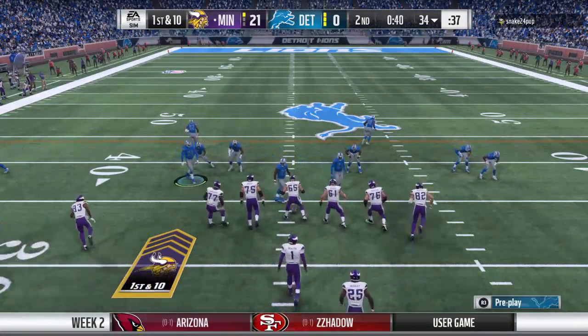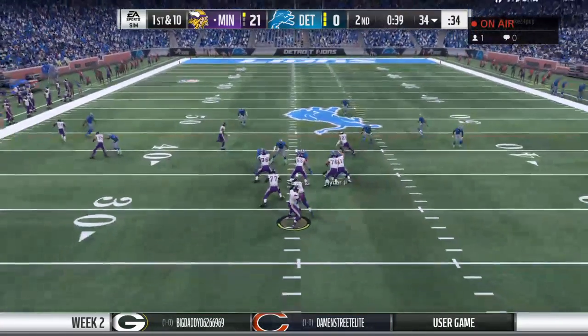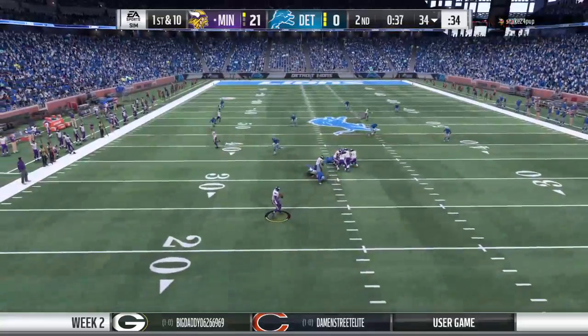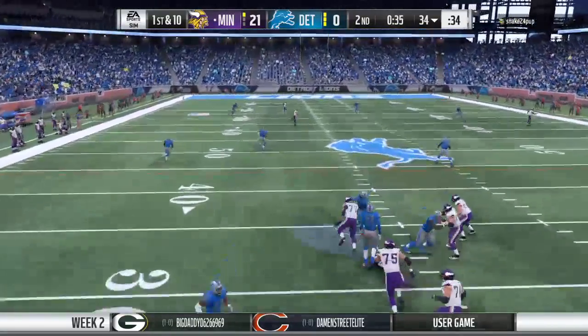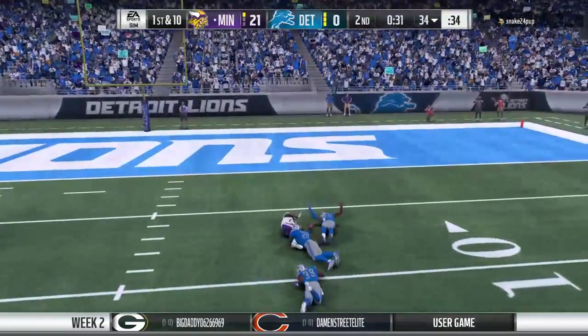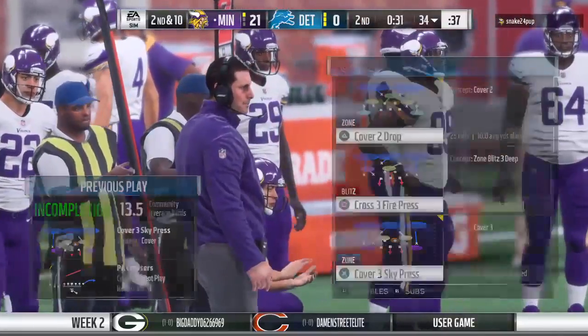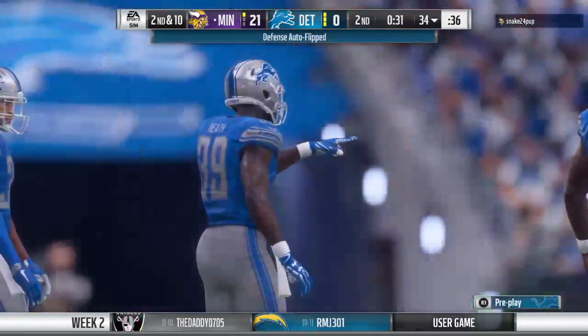Possible run anticipation here as the D-line sandwiches together. They'll fake the handoff. Now Newton, forced out to his left, going deep for Diggs. And that one falls incomplete. Looked like he might have had position there, but he couldn't hold on, and it's 2nd down.